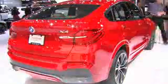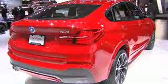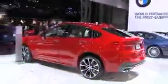We're here at the 2014 New York International Auto Show with BMW's sleek new X4. It's a new X model that BMW calls a sports activity coupe. That's in the same vein as the X6. So let's see what differentiates the four.